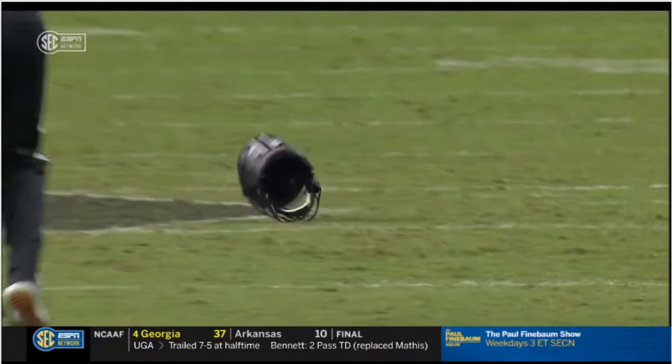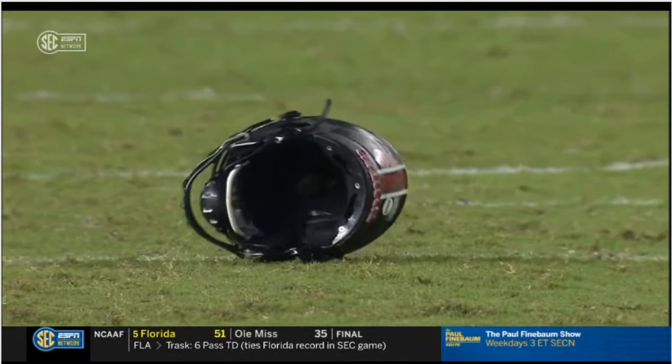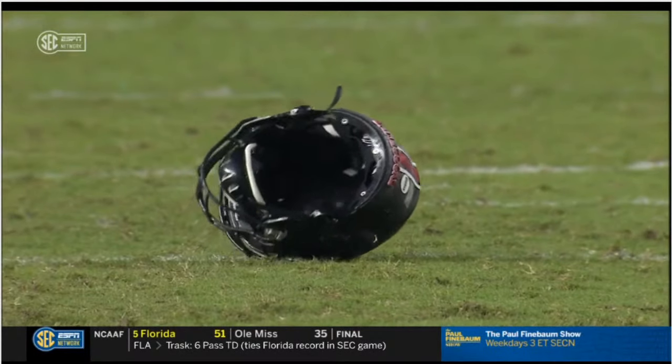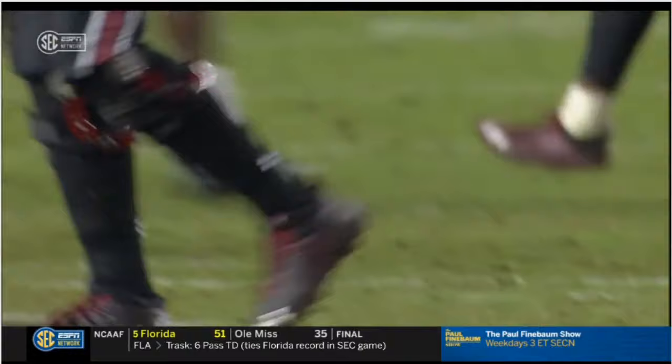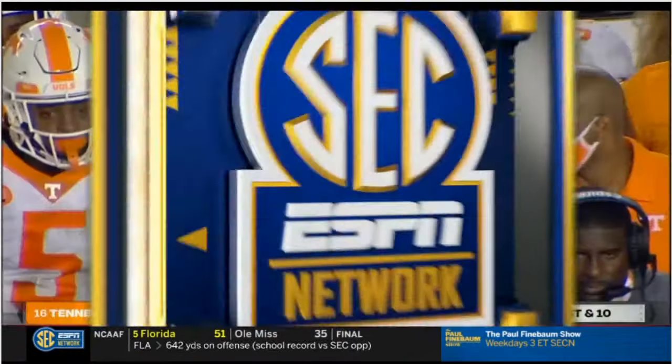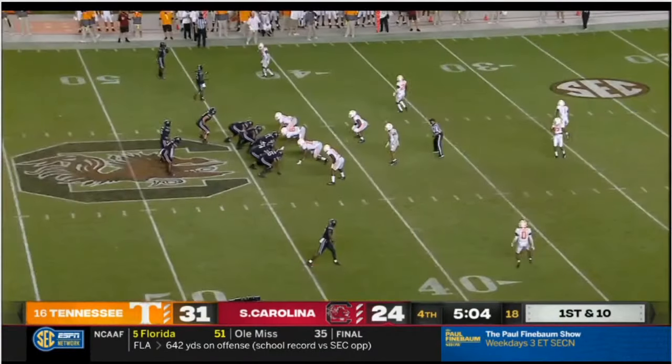Look at it, he just rips it off. That's 2 stupid penalties by Jeremy Banks. He makes a good play off the edge, and then a late hit, and then you're standing right there. There's at least 2, if not 3 officials that can see that. You rip a guy's helmet off, and the back judge about 10 seconds later says, hey, wait a minute, guys. Yeah, hang on. We got a problem here.